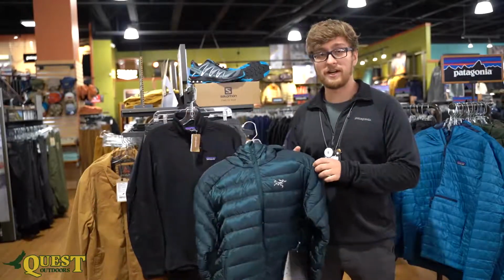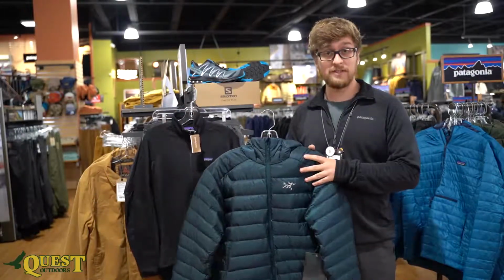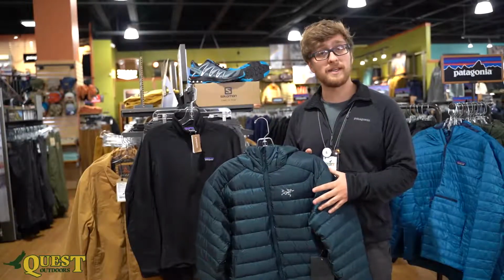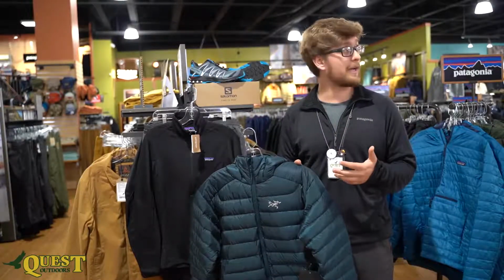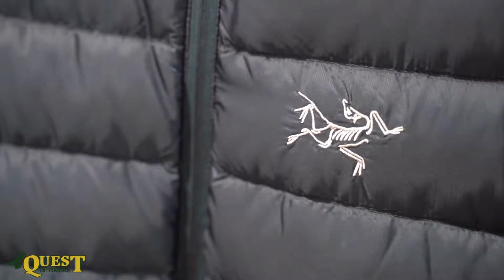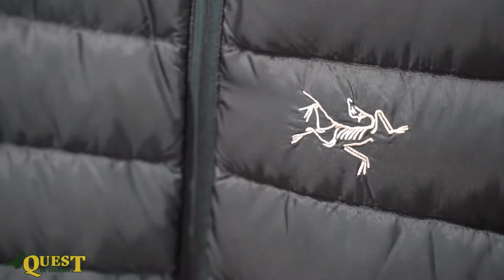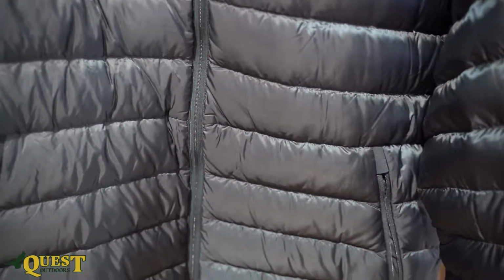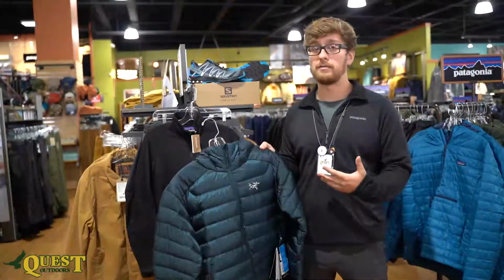This right here is an Arc'teryx Cerium LT, 850 fill down. I used this when I was at camp. I wouldn't necessarily hike in this because it is a down piece, and when down gets wet, it makes it extremely difficult for it to dry out. So having this in your backpack, it comes with its own stuff sack, keep it dry, keep it out of the way, keep it from getting wet, and then when you get to camp at the end of the day, it's an excellent piece to keep you warm and snuggy while you're eating your meal before you get in your sleeping bag.